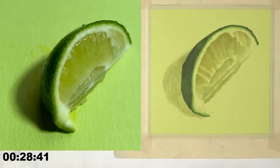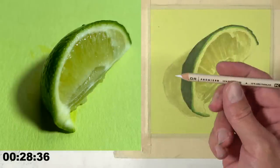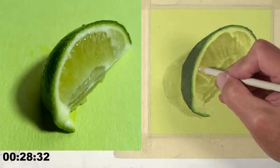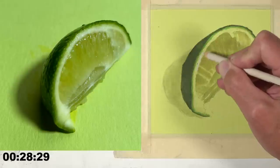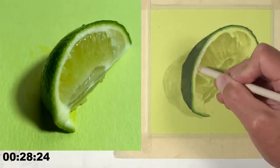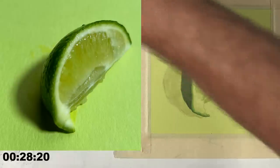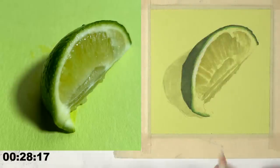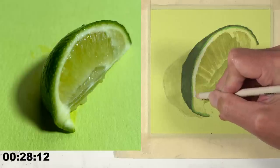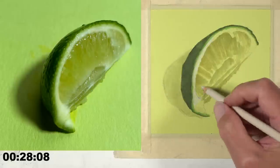All right. Now, we need to have some lighter value on here. And instead of choosing white, I'm going to use a 10% French gray. And we're going to go ahead and define the lighter areas of this rind and get some contrast down here. The reason I'm not using white is because we've got those really strong white highlights that are going to make this look like it's wet. Oh, yeah, that's right. You don't want to get too close to that last block of your value scale.